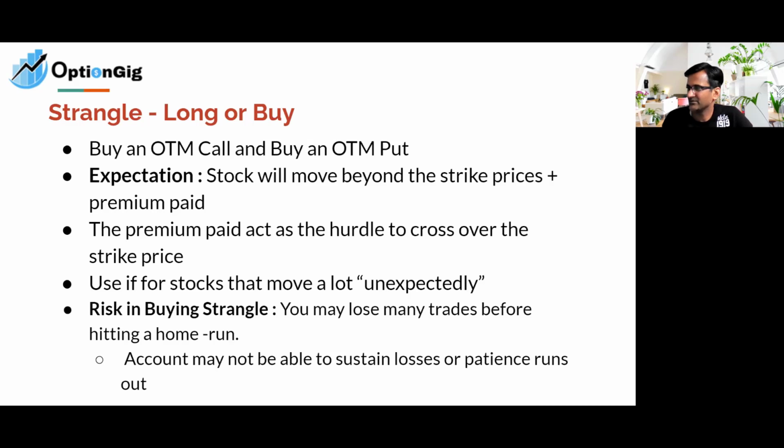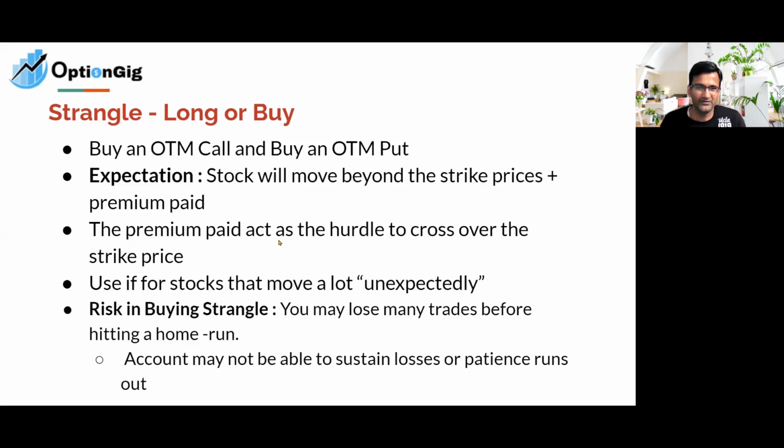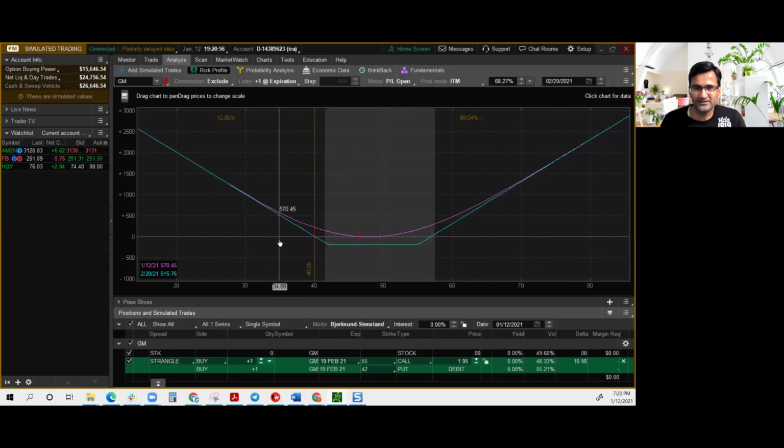Yeah, Plug Power is another one. It's a momentum stock. Naresh says, unlimited profit if the stock goes beyond a range. Yes. It's like a lottery ticket. You pay money to get into the lottery ticket. Beyond that, it's unlimited profit. Okay. So if you really want to do it, maybe momentum stocks.